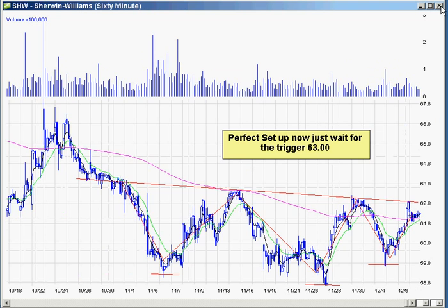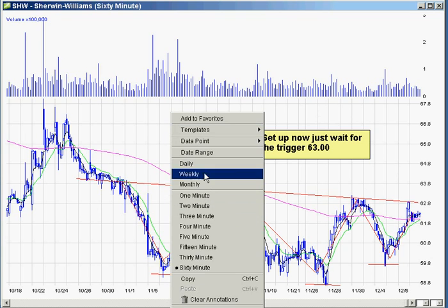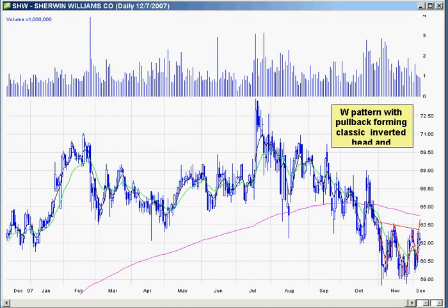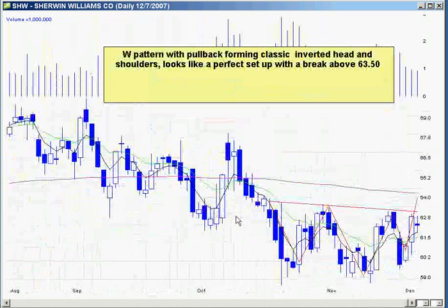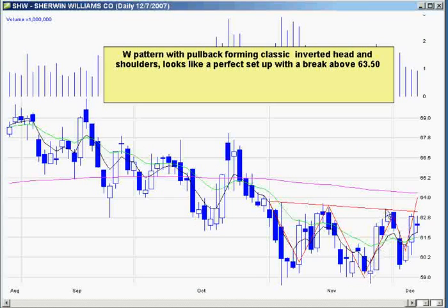Sherwin-Williams, probably my best bet going into next week. I like to give you a best bet. This one's the perfect setup. Let's take a look, see if I actually have a daily chart on this one right here. If I could zoom in a little, you can see this. There we go. You can see this perfect W pattern forming right here with a pullback and a nice trend line above the W pattern. It's actually making an inverted head and shoulders, because normally a W pattern with a pullback turns into an inverted head and shoulders. And now I expect that break above that trend line.